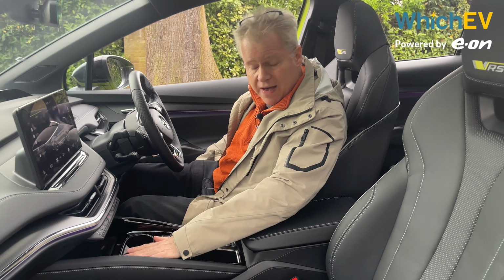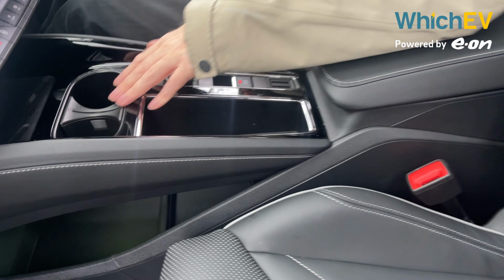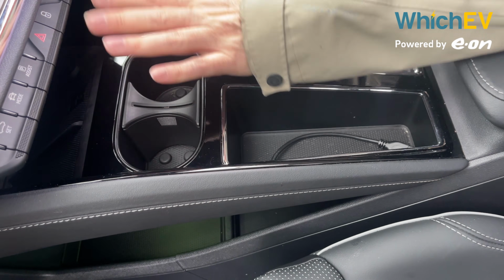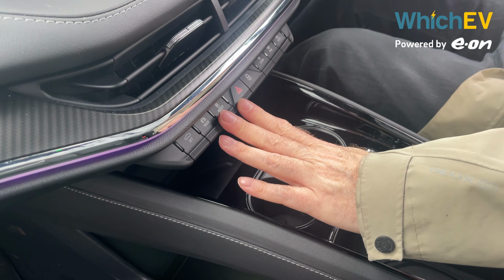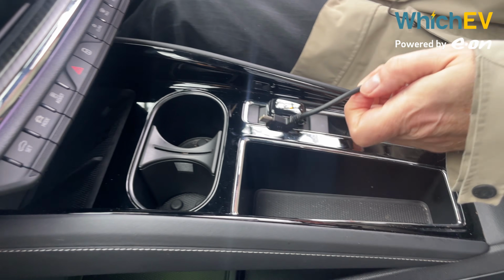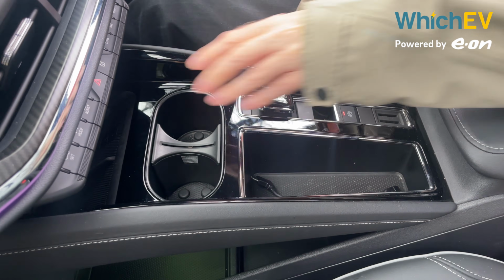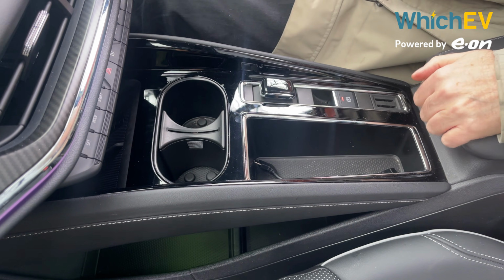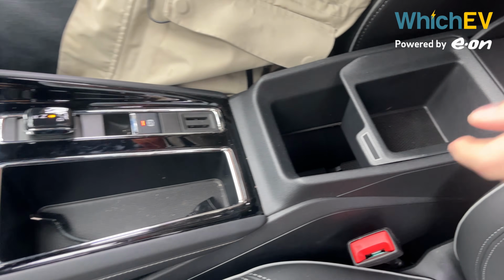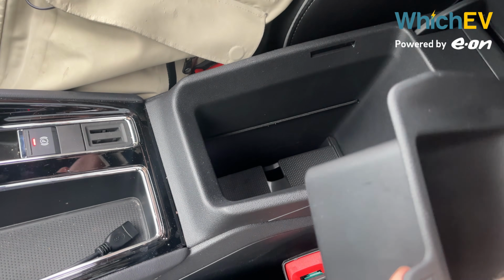So you've got a fair bit of storage options in this central area. We think these 2 cup holders are a little bit too close to the buttons, because once you start putting bottles in here, it obscures some of them. There's a little bit of space here. This cable converts your 2 USB-C ports into USB type A. You've got this cubby at the back here with a handy little thing inside it.